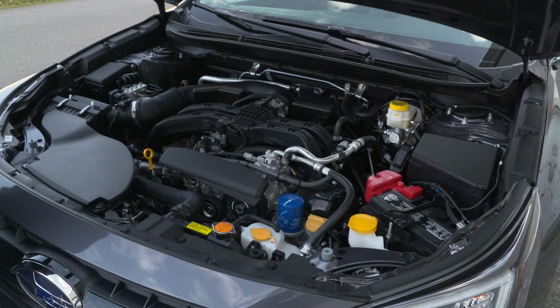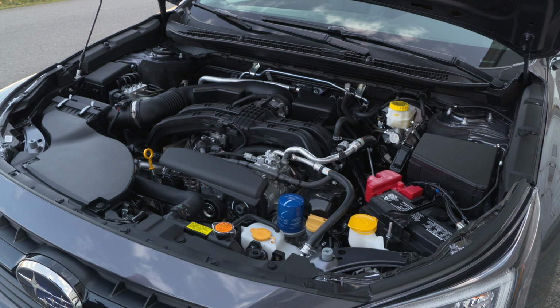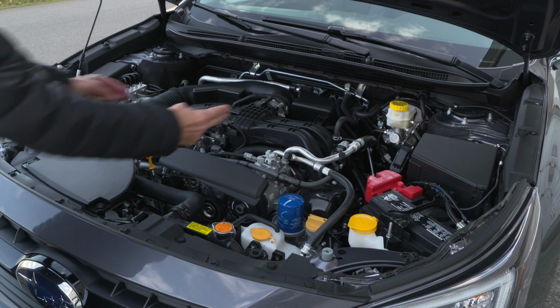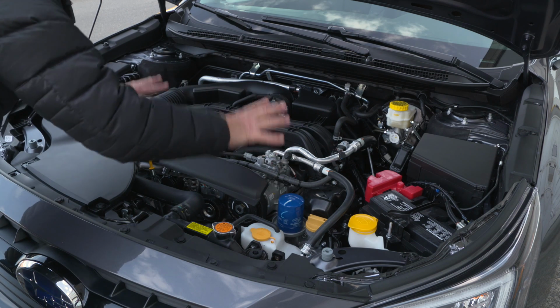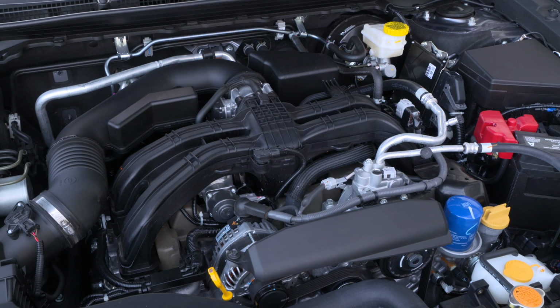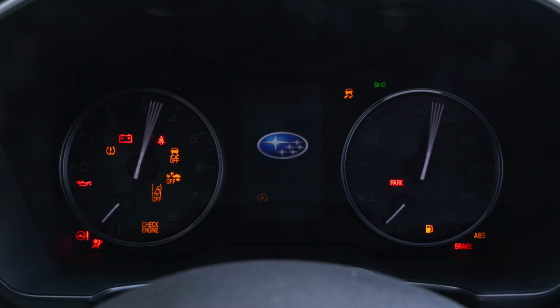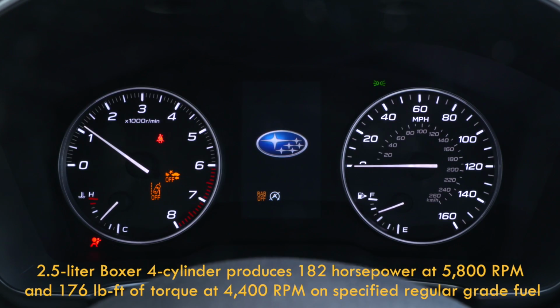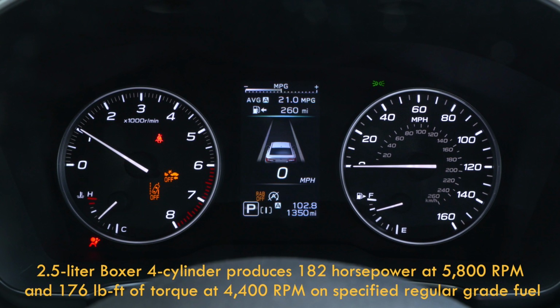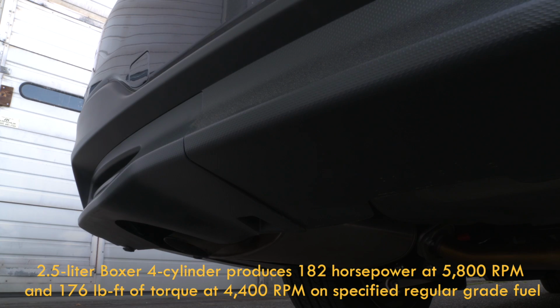All Subarus get a boxer engine, no asterisk there. I've run into owners that don't realize that the pistons fire horizontally, and the flat engine sits low in the engine bay for a lower center of gravity. The Sport model I'm testing gets a 2.5-liter four-cylinder. Almost 90% of its parts are new. It's rated at 182 horsepower and 176 pound-feet of torque.